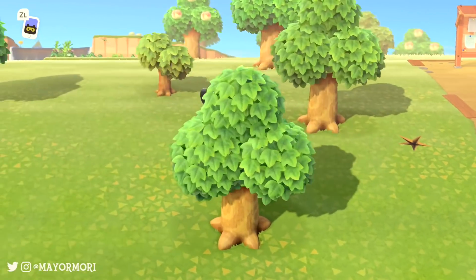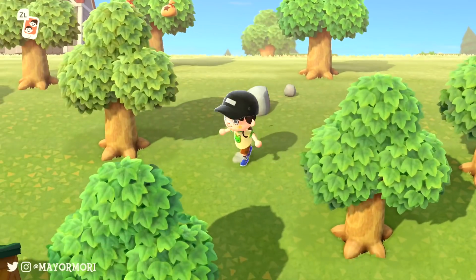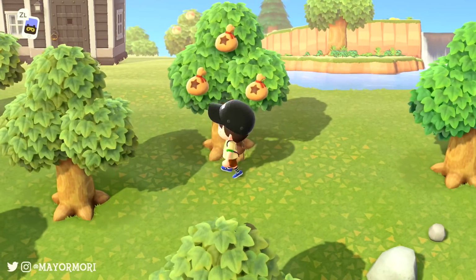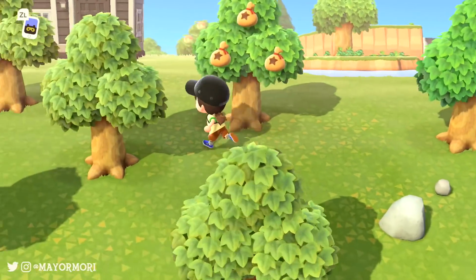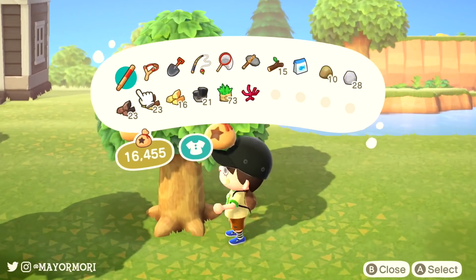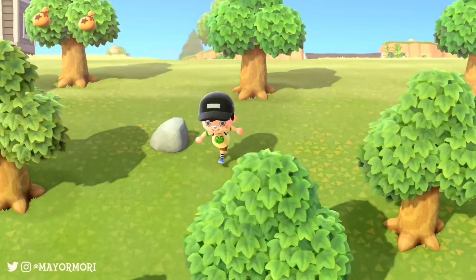Oh, we might have our first bell tree. Is this a bell tree? I can't remember. Oh, there it is! Our first bell tree finally bloomed today. How cool is that? I kind of want to leave them there, but at the same time, I've got no money. Okay, we'll probably come back to that, I reckon. I'll just take this while we're walking past.